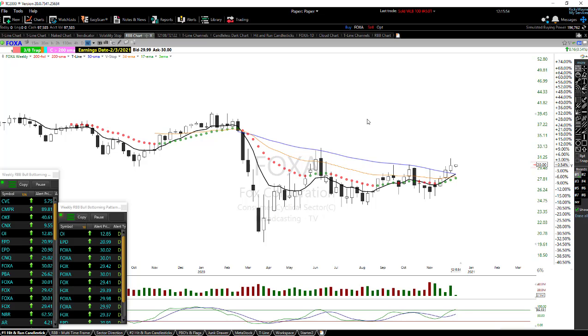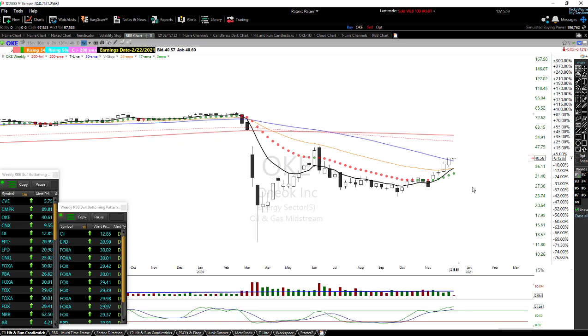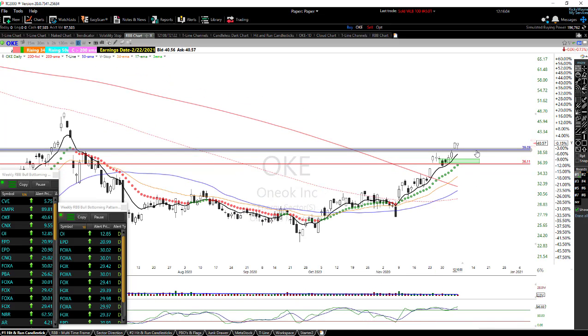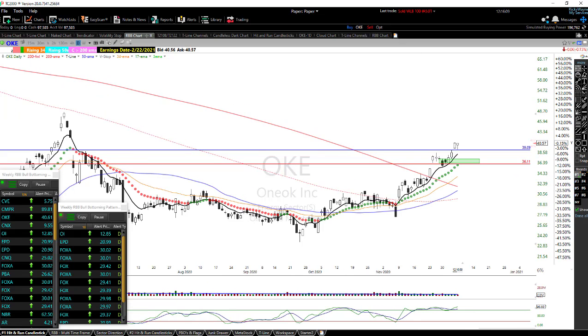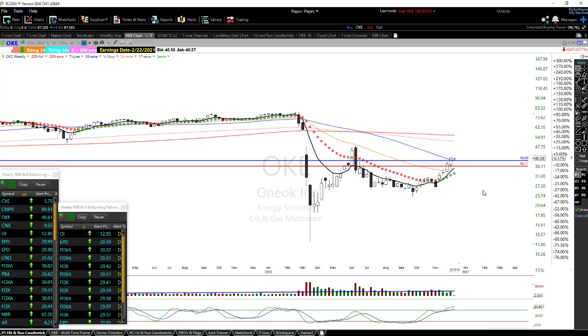Anyway, Fox A looks nice here. OKE, I'm going to go look at that. I like that OKE on the weekly. I could like that on the daily too with a stop. It doesn't have to be a 3/8 trap to buy. Boy, I sure like that weekly chart. I'm going to have to keep that one in mind. OKE. All right. Any other questions? Any questions on this?